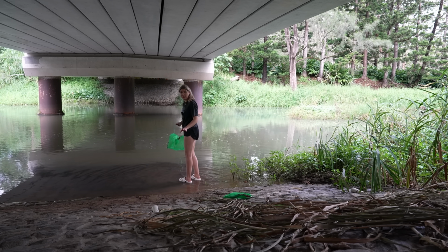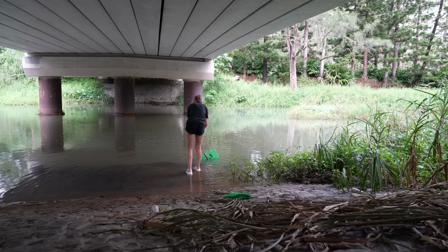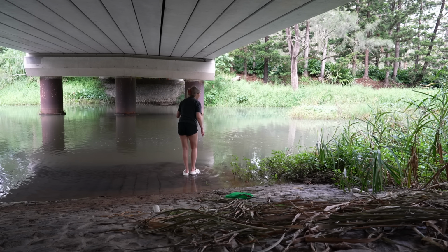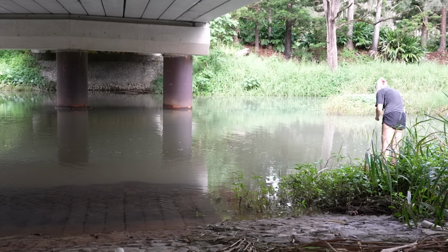I'm just going to do my best to not slip over here, and we'll put our first trap in. See how far it sinks. All right, it's quite deep. Definitely too deep to stand there. I don't know if you can see me casting this, but I'll give you a close-up look.